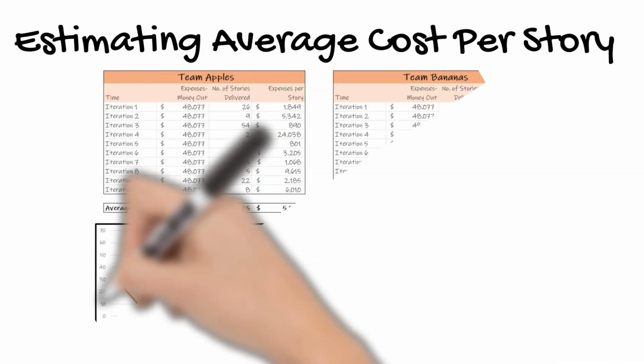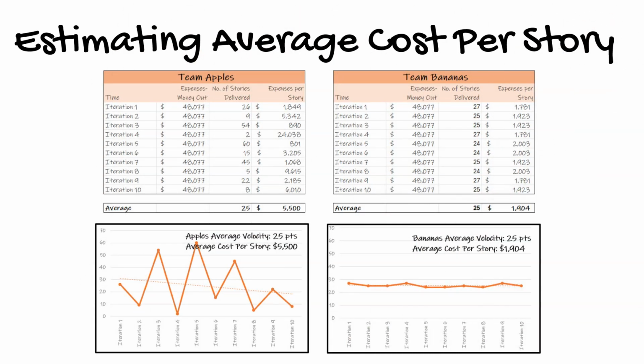Once you have the team cost per iteration, we then calculate the average cost per story. Here's the process. Gather your team's number of stories delivered for 10 iterations. I prefer a larger sample if at all available. Divide team iteration cost by number of stories. Calculate an average velocity and an average cost per story.